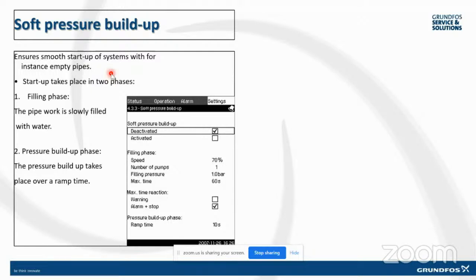So if we activate the soft pressure build up function here, then the pump will ensure that it is filling the system at a lower RPM, and once the pressure gets built up, slowly the pump ramps up, which ensures that the pump does not go into run out conditions during the filling up phase, and your overall system is protected.